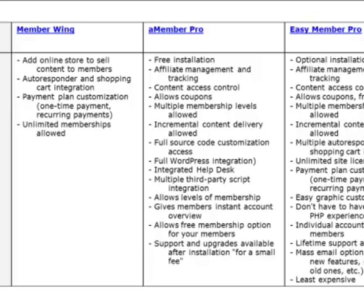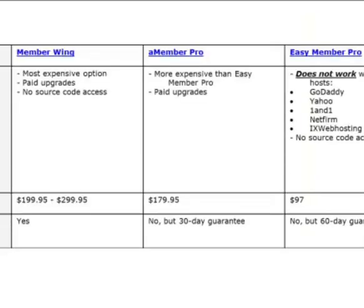Cons: Least expensive. Does not work with these hosts: GoDaddy, Yahoo, 1&1, NetFirm, IX Web Hosting. No source code access.